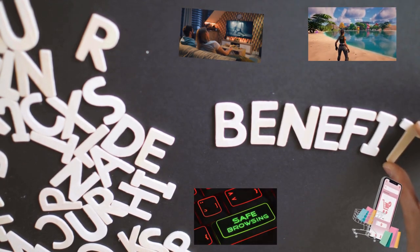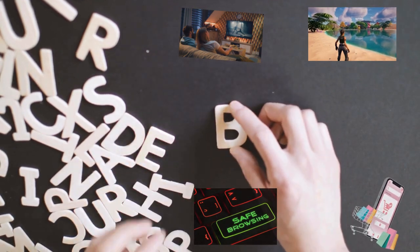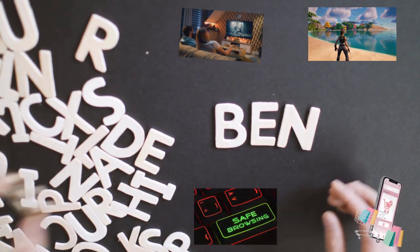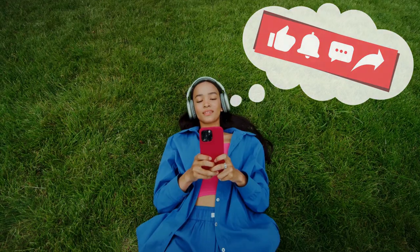So if you want to browse safely on the public Wi-Fi and protect your personal information or access content from anywhere in the world, a VPN is your go-to tool. It's like having your own private, secure line on the internet highway. Now, who wouldn't want that?